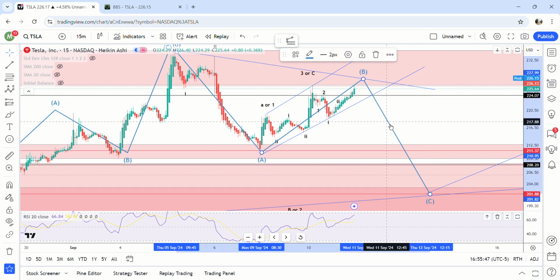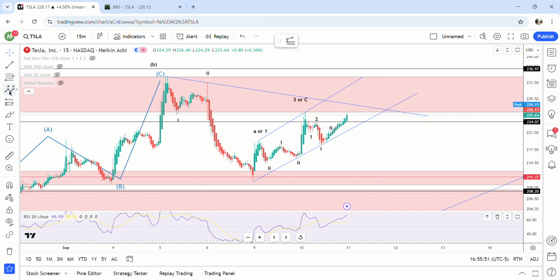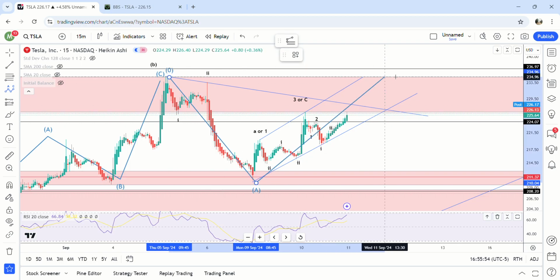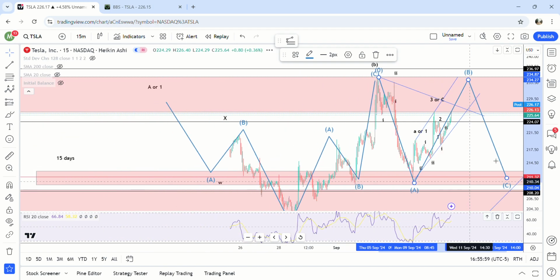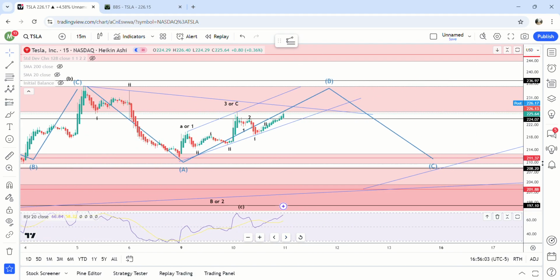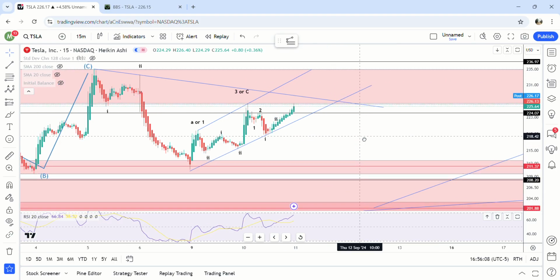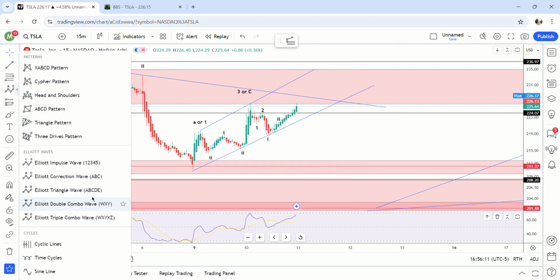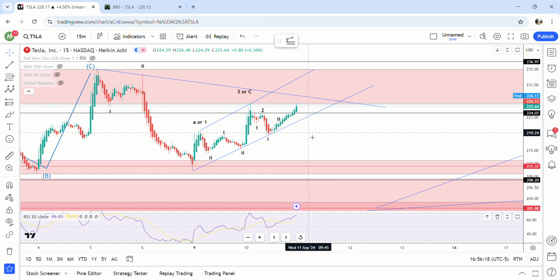If it breaks above 228, let's say it goes all the way back up here to 234, then that's going to be kind of weird, because then it makes more sense to come down here and fill this gap right here, but not really any lower than that. So we're going to watch tomorrow and see if 228 holds. This could be a falling wedge. I don't think it is, but it could be something like that, falling wedge, and then we come back down. I would say it's more than likely WXY though.